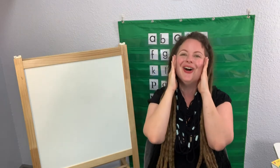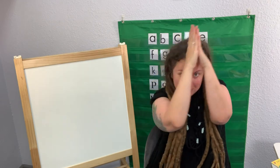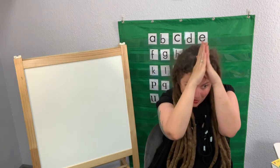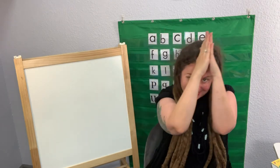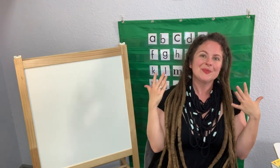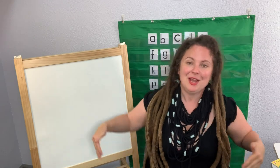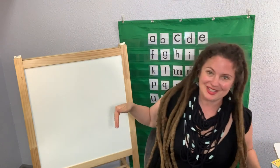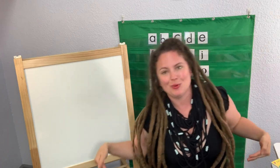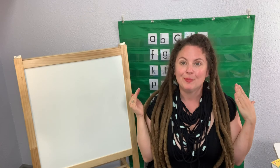Oh no! It's been eaten by a great white shark, gliding in the water. A great white shark, gulp, gulp, gulp. Oh no! It's been eaten by humongous whale, spouting in the water. Humongous whale, gulp, gulp, gulp.